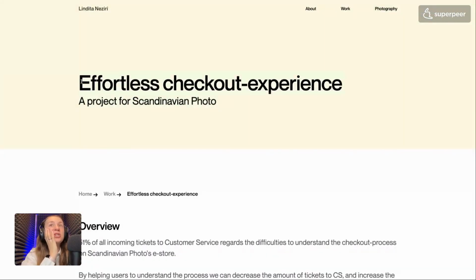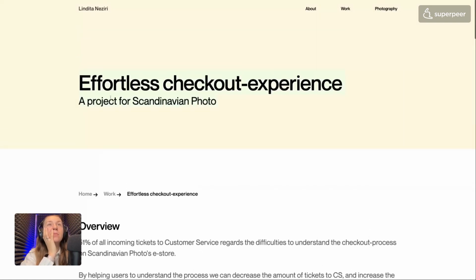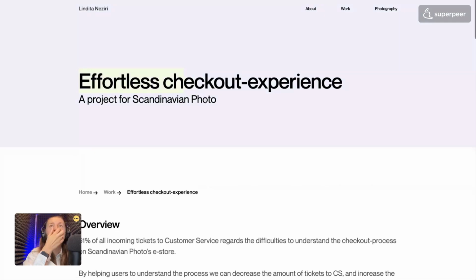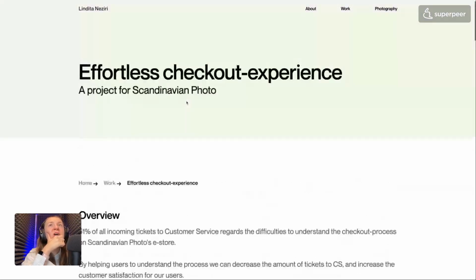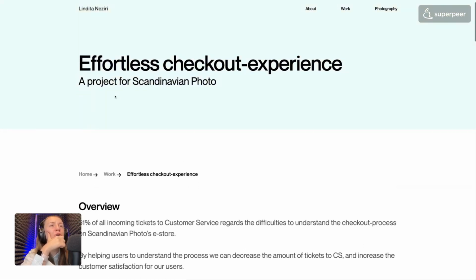Effortless checkout experience, project for Scandinavian photo. Okay. Effortless checkout experience. I'm just curious if it is designing from scratch or redesigning. Just giving me a bit more context would help me understand what type of project it is, and also is it a web design? Is it an application? Just not sure.